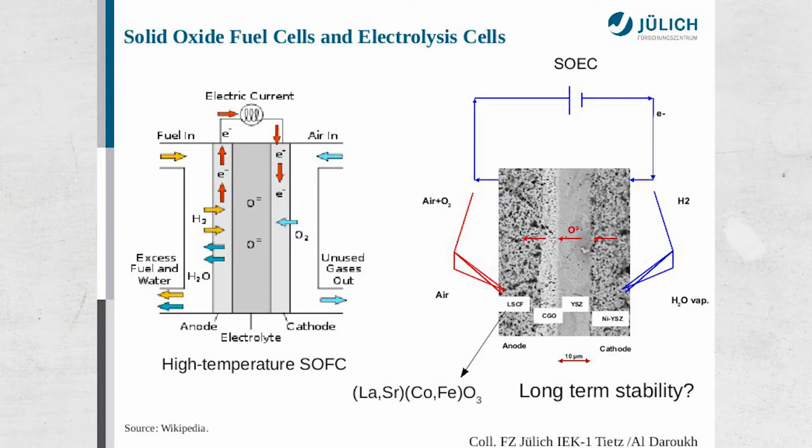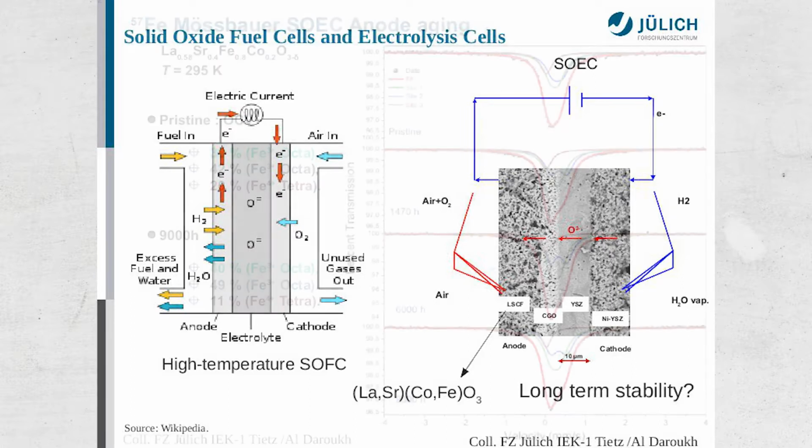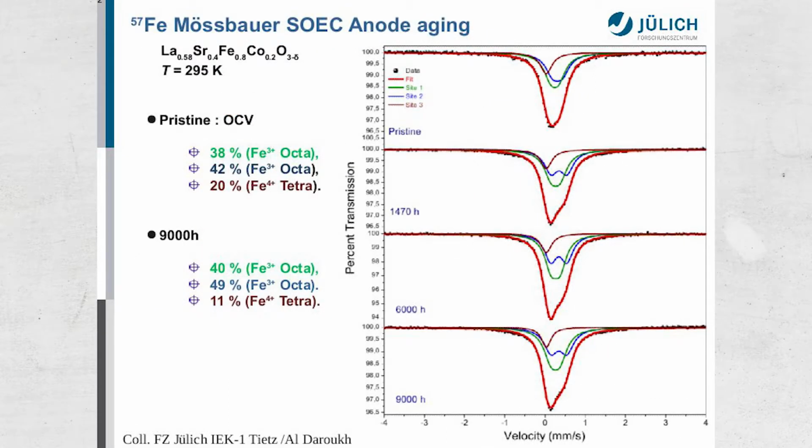And so they were interested in this anode material, which is lanthanum strontium cobalt iron oxide, and how it behaves in terms of long-term stability. For that also, Mössbauer spectroscopy is extremely sensitive to small changes and small amounts in the long-term aging process. So this is material which is pristine. Then you have the iron 3 and iron 4 occupations for the various sites.